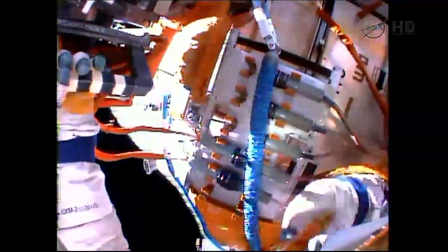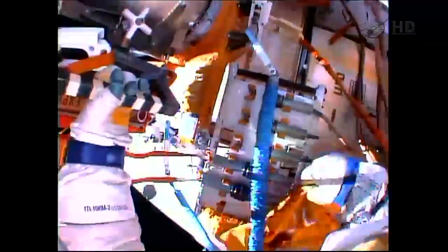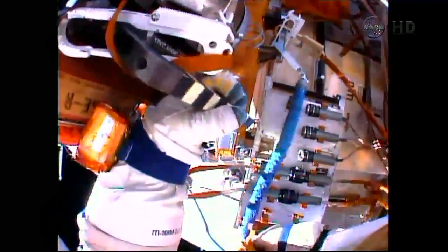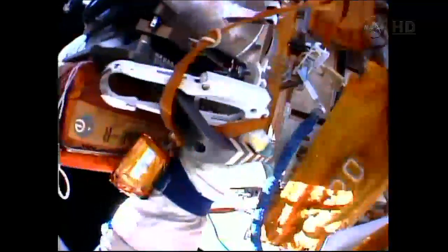Okay, so now put them on the plate. I have put them on the plate, and now using the MLI cover it. Okay, that's all good. So we copy all the information that both connectors have been mated.